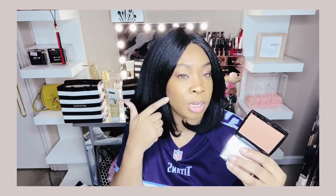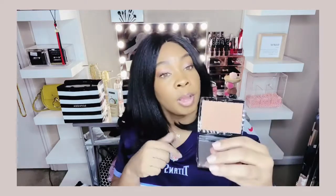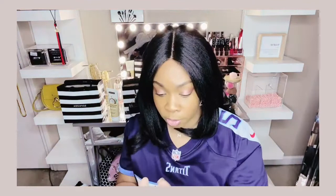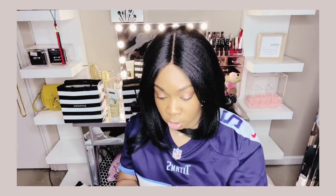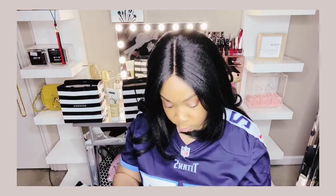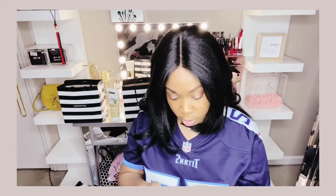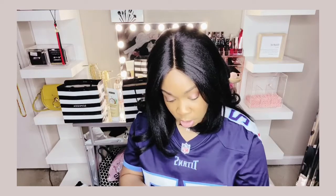I'm actually wearing Charlotte Tilbury right now. I think number 3 is what I have on right now. But this right here is definitely something worth only $10. So definitely don't sleep on your TJ Maxx and Marshalls when it comes to their products in the makeup section.